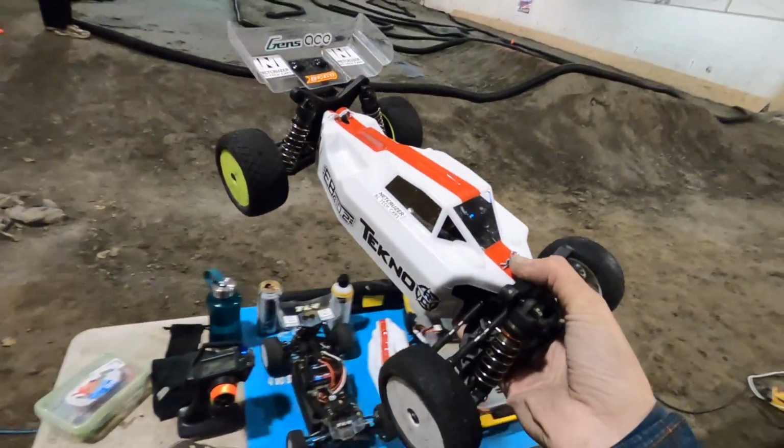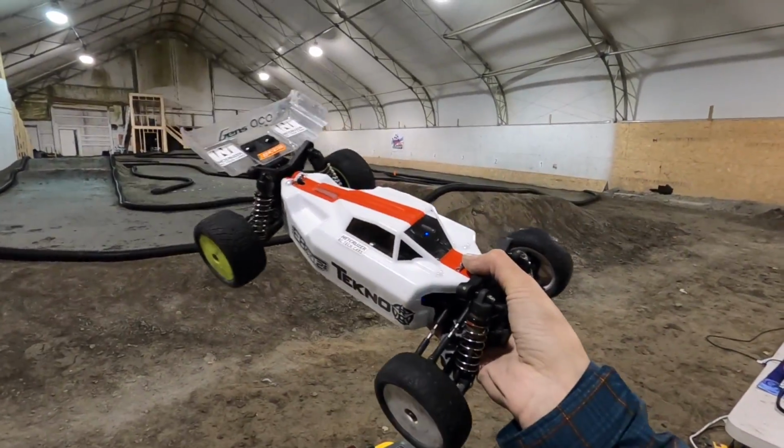Okay guys, here we are with the Tekno EB410.2 ready to go in the A main. I'm starting in 5th position.